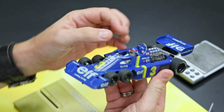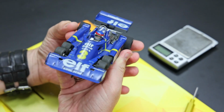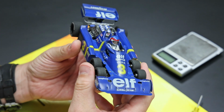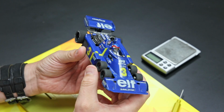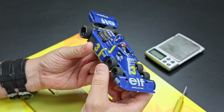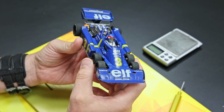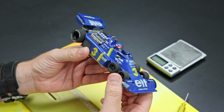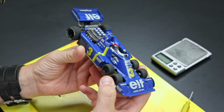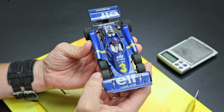Yeah, and this is the 1977 Tyrrell P34 six-wheeler that was very famous and is although today well known as one of the most curious Formula One cars that won a race. So let's give it a try and do 2-3 laps on track.